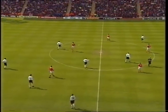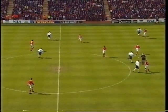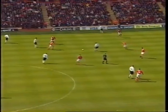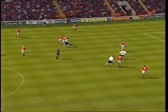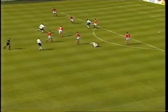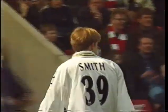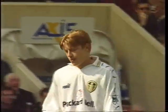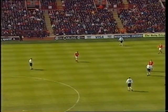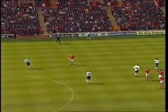Ten minutes gone, a quiet start to this game. Leeds needing the three points to keep up the pressure on the top three. And Charlton, of course, fourth bottom, need the three points in their battle against relegation. Hasselbaink did well there to nutmeg Danny Mills. Now Alan Smith. Smith, has he created some space? His shot comes off Hasselbaink. And I think it's David Hopkin who is going to need some treatment.